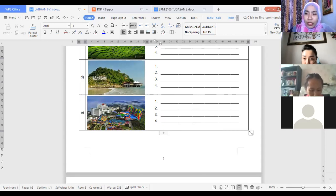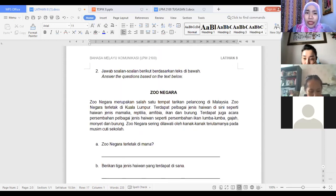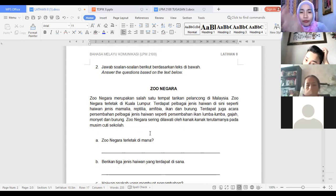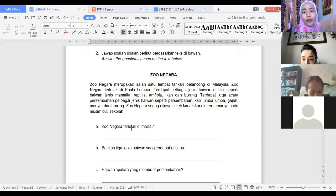So, number two. Okay, this is a very famous question in a final exam. Because in test two, you didn't find a question like this one. Of course, a question like this one, you will find in the final exam. They give you the paragraph, so you have to try to understand the paragraph and answer the question based on this paragraph. Okay, how to find the answer?